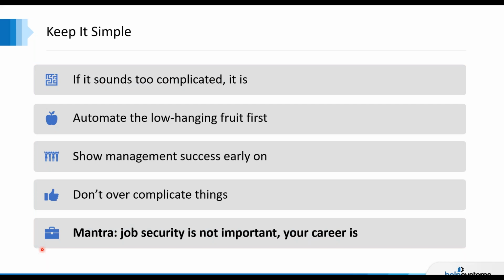All right. So another thing to think about, we always like to talk about the KISS principle, right? Keep it simple. And right up front, if it sounds too complicated, it probably is. And just in the last couple of weeks, I've spoken with a few of our clients and prospects about their systems, and they talk about some of the automation that's been put in place, and people have made it so complicated, almost like they're trying to protect their job.